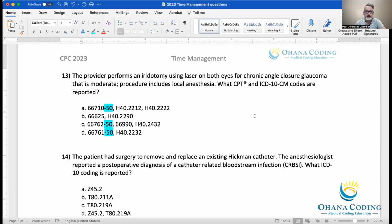So modifier 50, and scanning for the word bilateral. Okay, we have both eyes, so both. That would mean bilateral. So I'm not liking Bravo. Okay, so right off the bat, I'm liking Delta. And the reason for that is, for Delta, eliminating out the ones with the modifier 50.